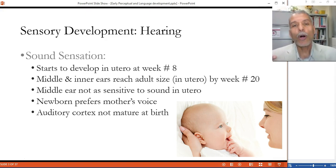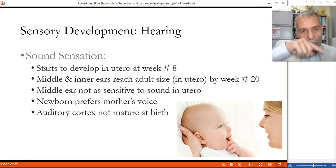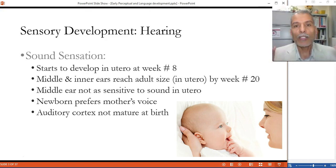So from that point on, the fetus is able to hear, and they spend about 4 months being exposed to the mother's voice. And as a result, they are able to detect the intonation. Intonation means the rhythm of speech. As we speak, we continuously raise our pitch, lower our pitch, raise our loudness, lower our loudness, and we create that speech melody. So that speech melody or intonation provides the first tool for the fetus to learn the basics of the language.